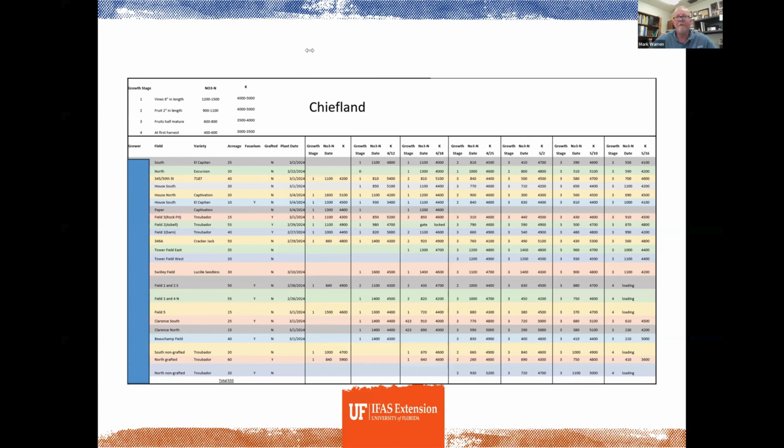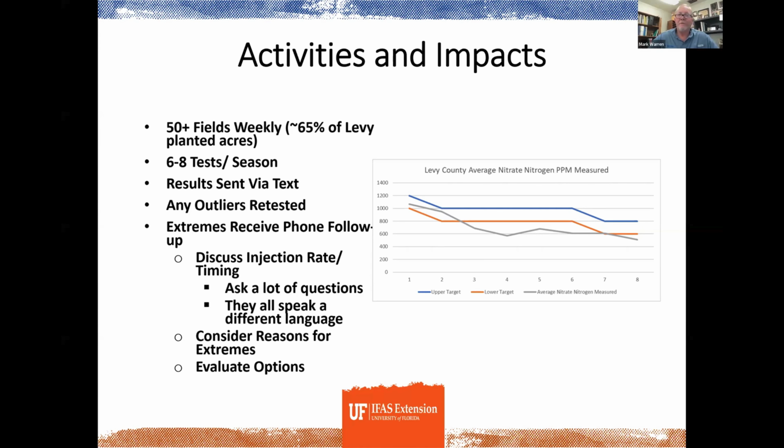Go ahead, Bob. So as I mentioned, we're doing about 50 plus fields. I think last year we were close to 56 fields we're testing weekly. That's about 65% of our planted acreage in Levy County.